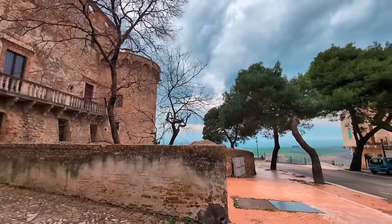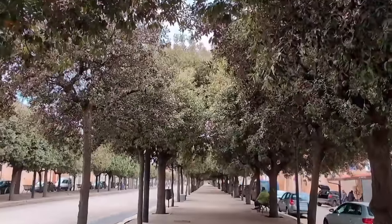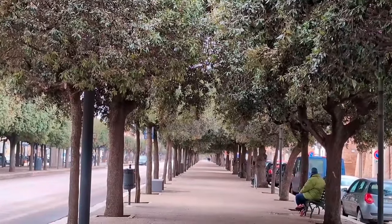From here, you can reach Termoli in about 30 minutes, the city of Foggia in about 50 minutes, which by the way is beautiful, and Bari, the capital of Puglia, in about 2 hours.